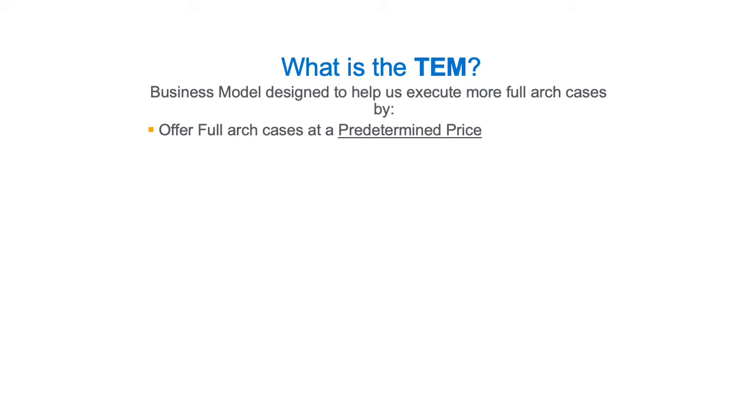I won't go over specific figures tonight, but let's just say their all-inclusive bill may be around $18,000, 18,500. We know Clear Choice is around 25, 26, 27.